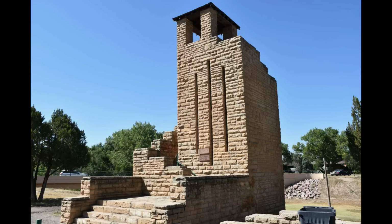1, to create Depression-era jobs. 2, to build park infrastructure. And 3, to cover up ancient sites and infrastructure.